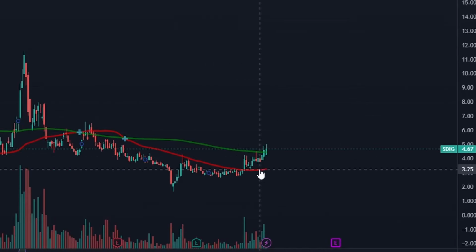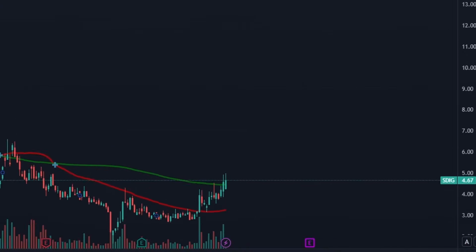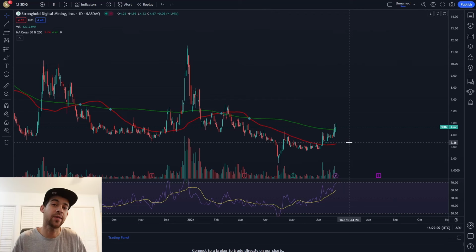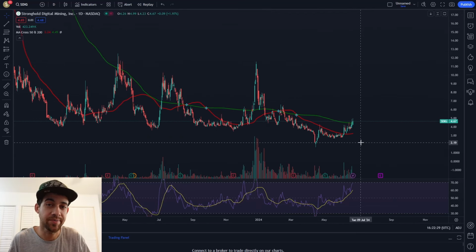SDIG is finally breaking over its 50 MA again. It's breaking over its 200 MA. And we do have some curlage here. We do have the 50 and the 200 starting to curl upwards. This could be the beginning of SDIG working on a golden cross here. This could be a great buying opportunity for something like Stronghold.